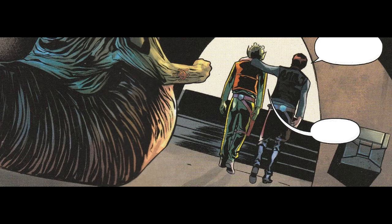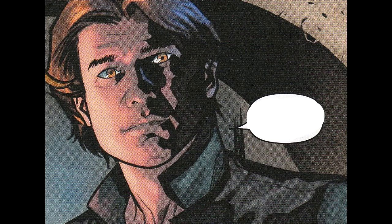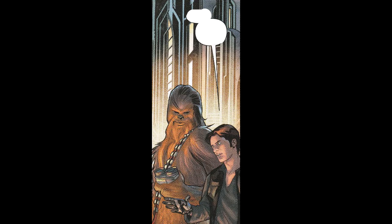The paper quality is garbage though. For a $5 book, this is trash paper. And the art is a very mixed bag. Sometimes the panels look pretty good, other times it looks very rudimentary, especially with Jabba the Hutt. He looks like a weird geometric shape, so there's no real definition to him. There's some contour, but he looks very rough and very unfinished as far as art goes.